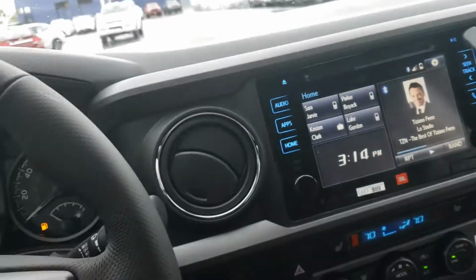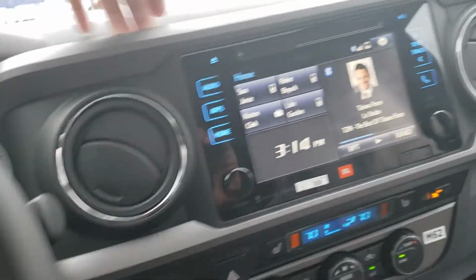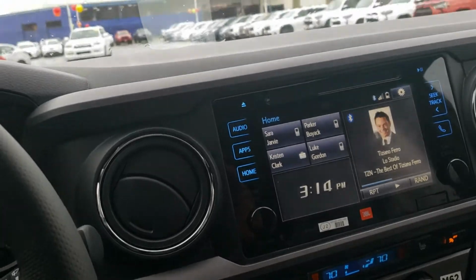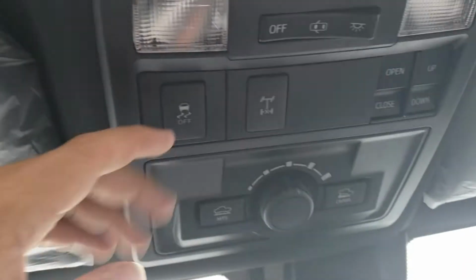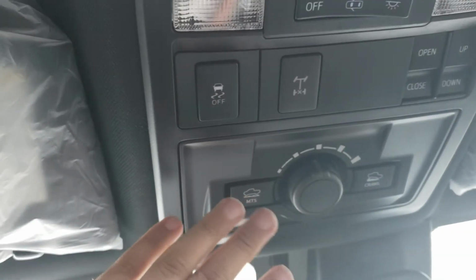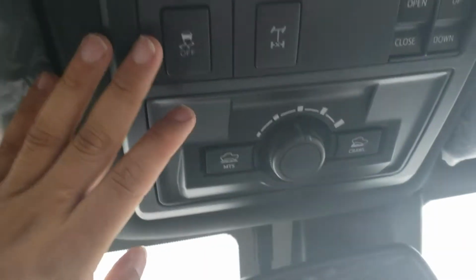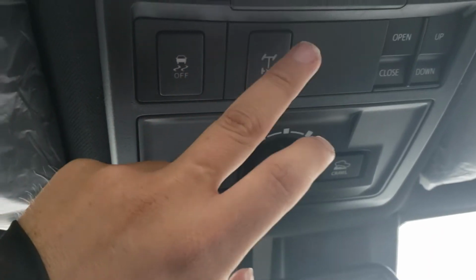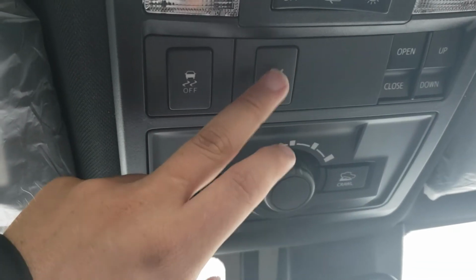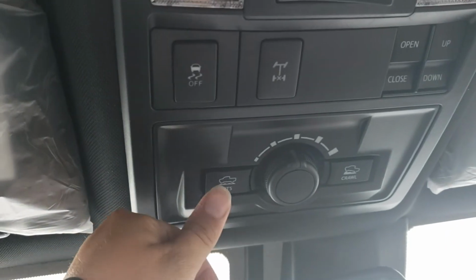But I've got a lot of installs coming. Dash mount, I'll install the radar detector. Oh, and of course, all this isn't necessarily new to 2019, but it's new to me, from the sport to the off-road. So this isn't new, but rear differential is new, and that's fun because I do lots of off-roading.